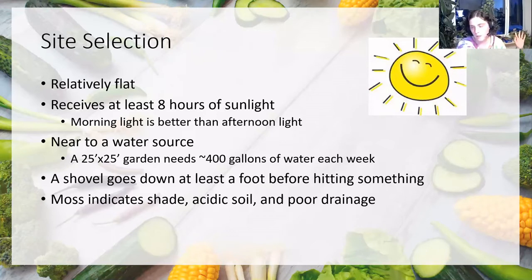I mean, my garden doesn't really get sun until about 9:30, 10 a.m. And I get a lot of afternoon light. So you really have to do the best you can. You want it to be near a water source. You really don't want it located at the back of your property up a big hill.